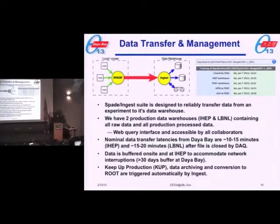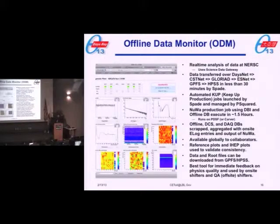This is happening 24/7. I and Simon and several people have to keep an eye on it, and there's a lot of monitoring involved in the SPADE system. One of the nicest pieces of monitoring tools that we have is the offline data monitor. It's operating on the NERSC data science data gateways.